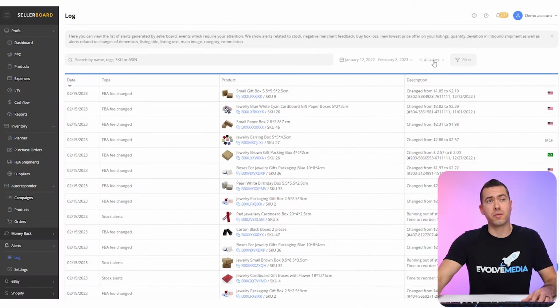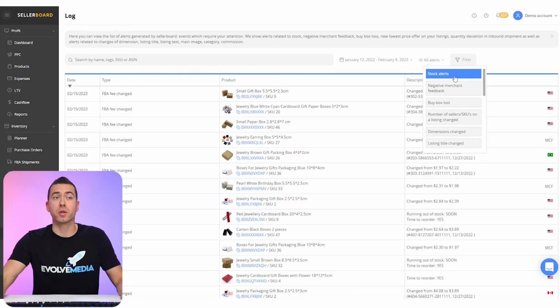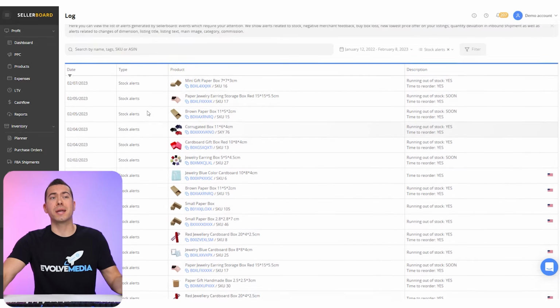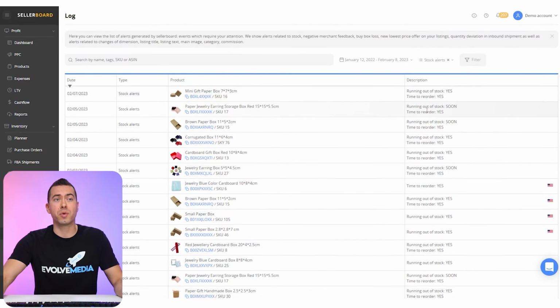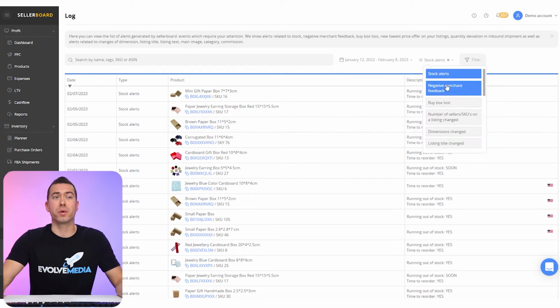If we click on this drop down right here, all alerts, we can actually filter down and look at only the alerts that we really care about. Like maybe we only care about stock alerts. So we can click on that, hit filter, and now we can see the actual ASINs that are running out of stock soon, time to reorder. So you can see things like that. Here's just a quick way to see all the different alerts that we have options for.